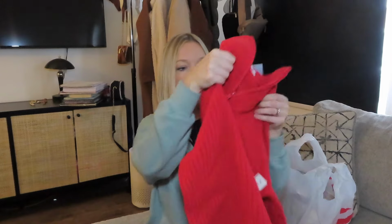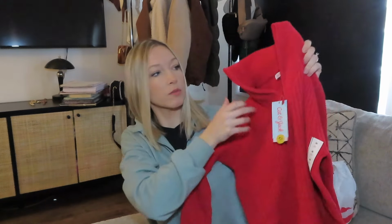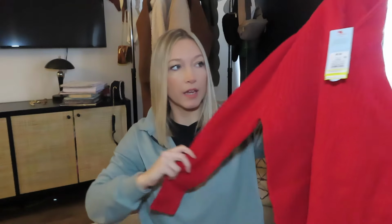And then because I was not able to find pajamas for him, you guys, I looked through the boys section of clothing, and I ended up getting a really good deal on this red sweater. So I was pretty happy with that. I feel like it's such a nice sweater. It's a quarter zip right here. It's really great quality. And I got it on sale for $11. It was on clearance for $11.